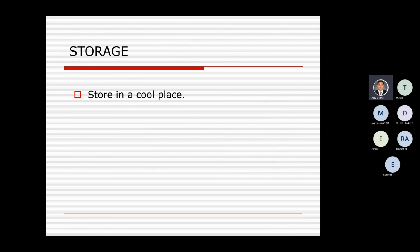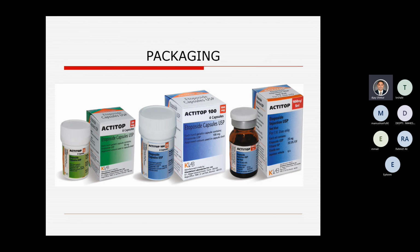Storage is recommended in a cool place. Etoposide packaging, as you know, is available in 100 milligram, and other two formulations are there.